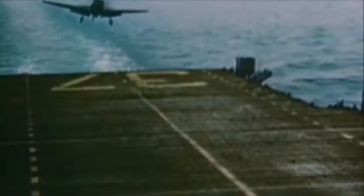The Air Force is hampered by having to fly from Japan with relatively short-range jets. The Navy's carriers are called on for much of the support for soldiers fighting desperately to hang on.